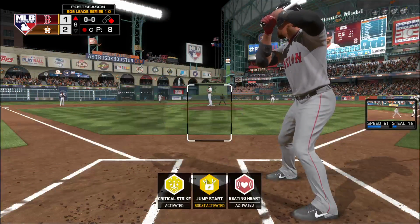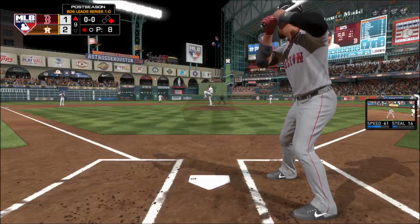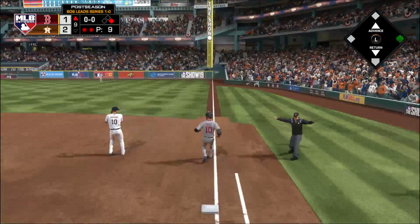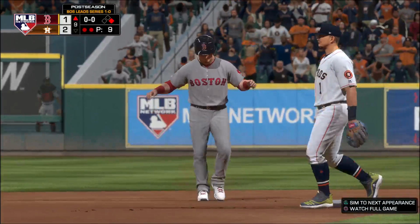Striding in for Boston, Cooper Smiley. They'll be looking for something he could drive into the gap and drive home that tying run from first. On the ground is short. Could this be 2? Bare-handed for 1. Back to first. Pulled him off the bag. Able to get enough on the throw, and they'll just get 1.